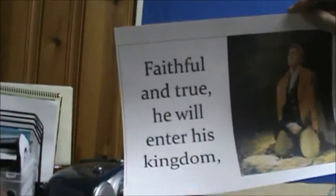Anyway, so this is what the children learn at church. Faithful and true, he will enter his kingdom. Isn't that a beautiful thing? Faithful and true. You need to be faithful and true. It's not enough to believe in God and to love Jesus Christ. So we have our Book of Mormon and the Doctrine and Covenants, which is the revelations that were given in Joseph Smith's time and onward. And we have the Bible, and they are together our scriptures. That's why we don't just talk about the Bible. We have both.